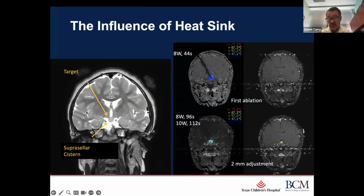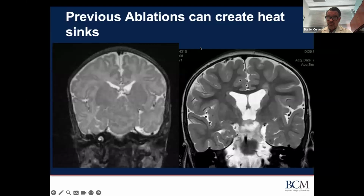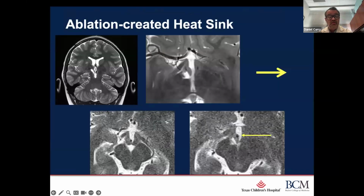You move it by 2 millimeters and it starts to ablate. Sometimes previous surgery or even previous ablations can create heat sinks. This is a little island of cooled tissue above and below. Here's a very extreme example of this.